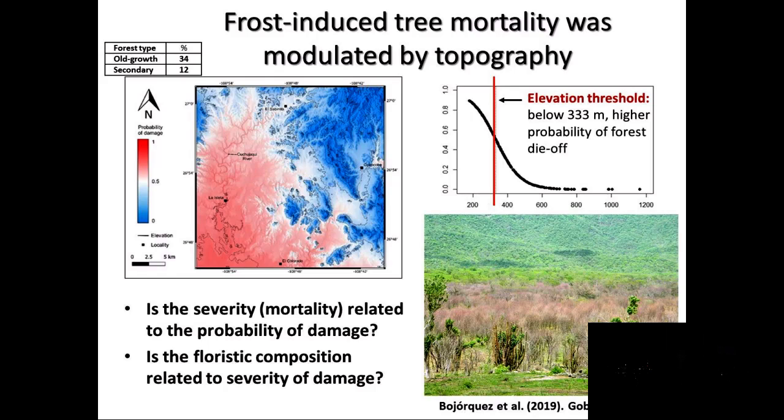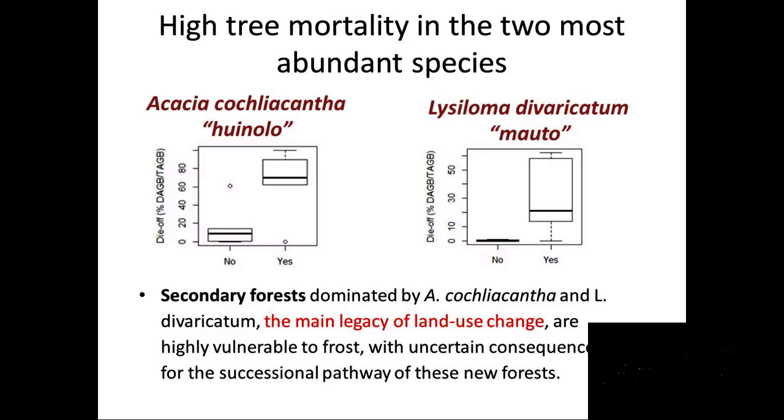in the lowlands. So now we are investigating if the severity of the mortality is related to the probability of damage, or if the floristic composition also matters. What we found is this: two species, the most important species of the secondary forest, which are the main legacy of land use change because there is a process of regeneration of the forest, were severely affected by the frost. So they are highly vulnerable, with uncertain consequences for the successional pathway of these new forests.